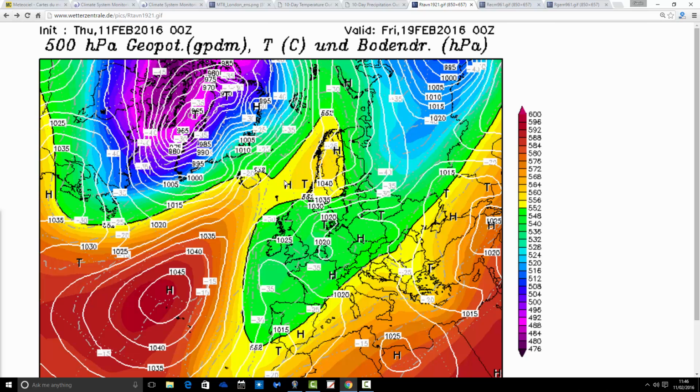So as you go through to the end of next week, this is Friday the 19th, the high pressure over Scandinavia has actually won the battle. The low pressure now is in this sort of area, and we're turning the winds properly into the east there, dragging cold air out of central parts of Europe.